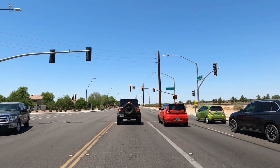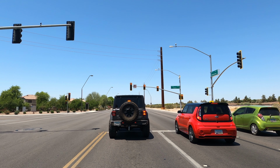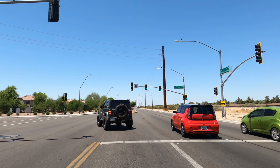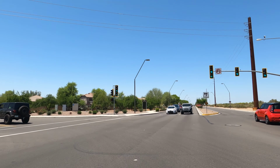So here's Hawes, and we're going to head left. With the train tracks on our right, what's going to come across the front of us is the Emperor Estates. These houses were built in the early to mid 2000s. Very large. You can get anywhere up to 3,500, 3,600 square feet. Ooh, something's going on on the right there.